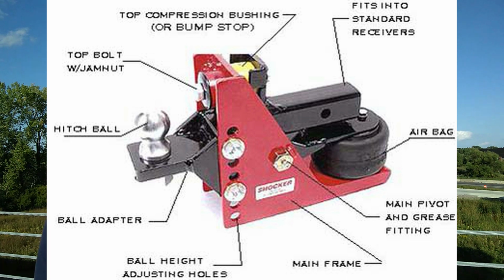You can see the receiver hitch diagram. The Shocker Hitch uses a rocker arm pivot design, which produces a down and back motion. Now, this is different from other air hitches. Other air hitches rely on parallel linkages, rollers, shock absorbers, or multiple airbags, which is more complicated, and the more things that are on something, the more things can go wrong, right?